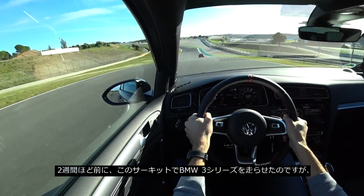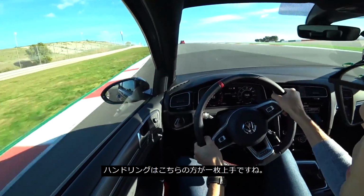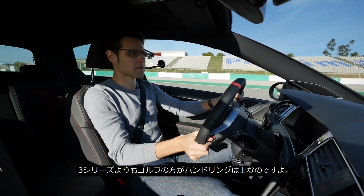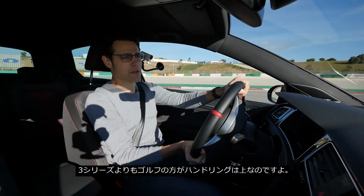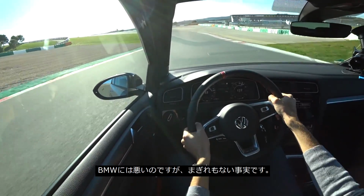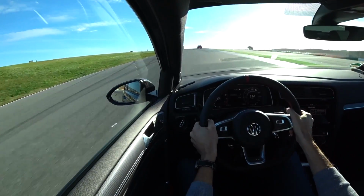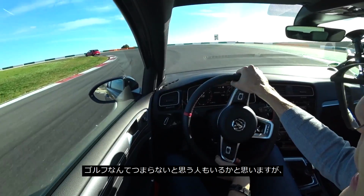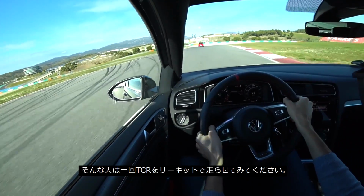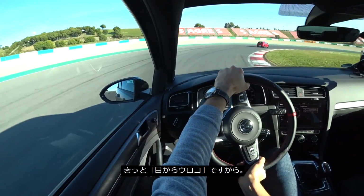We've been driving the BMW 3 Series on this very racetrack just a couple of weeks ago, and the steering here is so superb in comparison to the 3 Series. And I have to say, hey, my Volkswagen Golf has a better steering than the BMW 3 Series. It's true. Sorry, BMW, at this point, it's really true. I can just stress again, a Golf may sound boring to some people, but get in this TCR and do just one lap on the racetrack and you'll totally change your mind. That's really, really interesting.